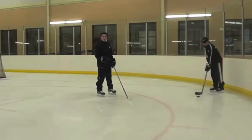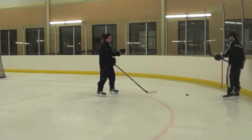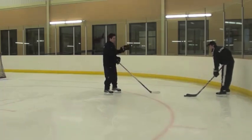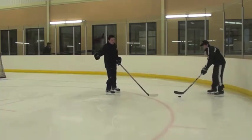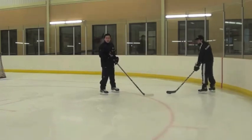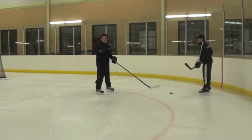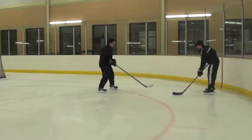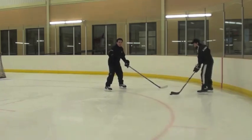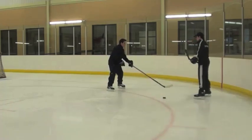The next concept that we want to talk about is leading, defensive leading. Leading means I've got defensive side positioning here on Brett, but that's not enough, because right now Brett has two options. He can go this way or he can go that way, but I haven't taken any space away. What's important is I want to lead and encourage Brett to go one way or the other. So I might position my stick or my body this way, which would then encourage Brett by giving him the ice this way. So I'm taking this ice away.